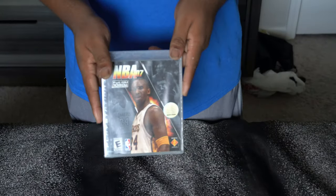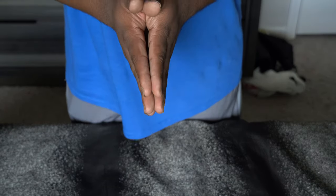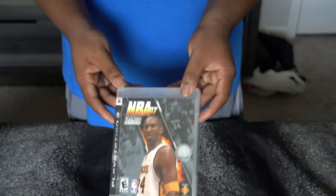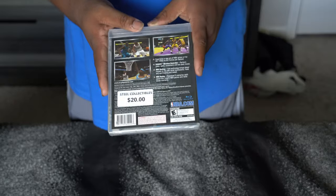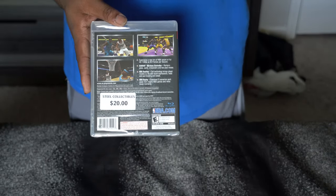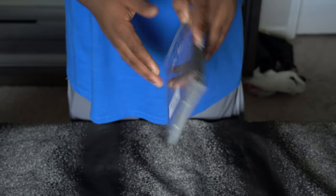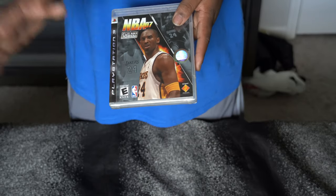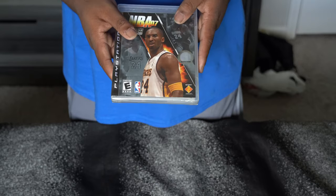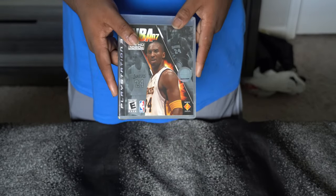NBA 07, you know what I'm saying? With my man, the Black Mamba, rest in peace. God rest his soul. All right, NBA 07 on the PS3. I do remember playing this, but I think at that time I was into demos and stuff like that. I remember we used to go to Walmart and they had the TVs up on top of the cabinet, and I think it was when PS3 first came out, and this was one of the demo games that they had, and I just remember playing it.